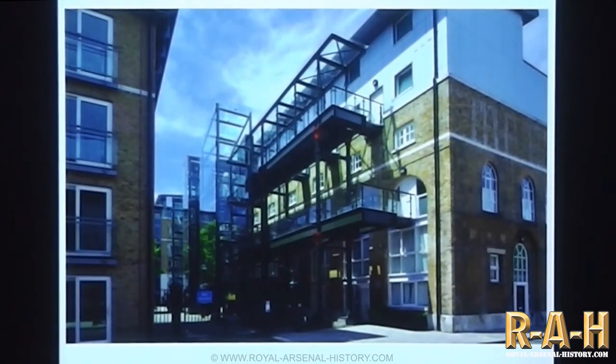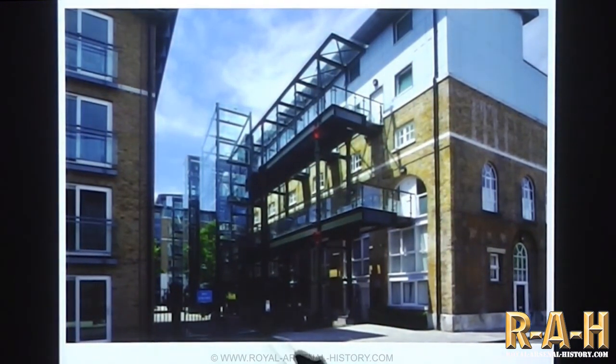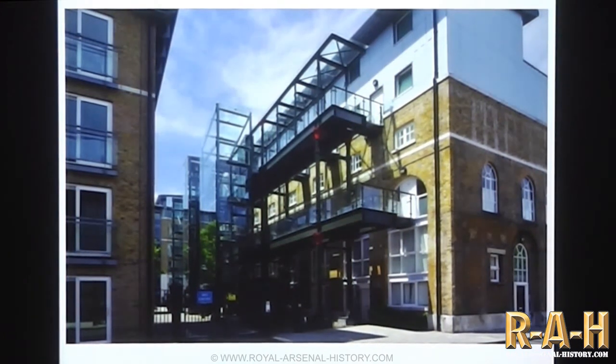And here is the interior on the exterior. The hydraulic tower is just here, and the original interior of the other building now forms an access into this building here. A nice reuse of old materials.